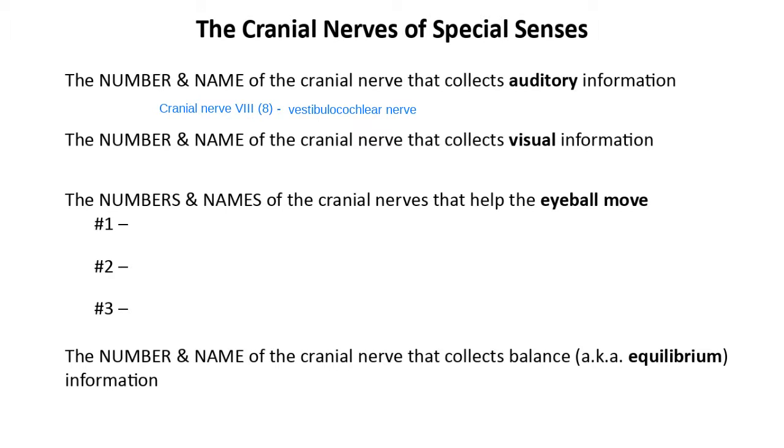So let me add that to the bottom here. Cranial nerve 8, still called the vestibulocochlear nerve.